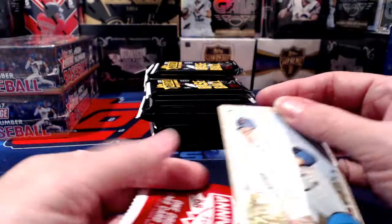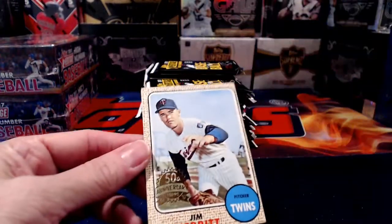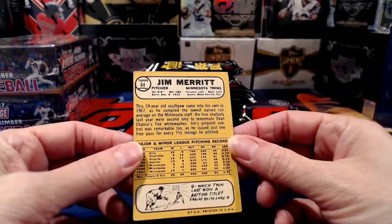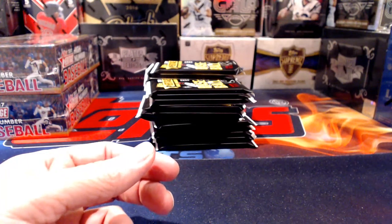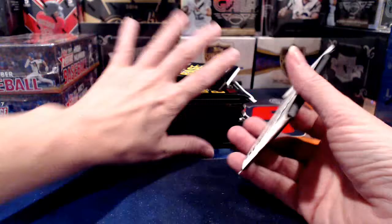Our 1968 card here is Jim Merritt for the Twins. Yeah, that Mike Trout, that's a sweet one, guys.